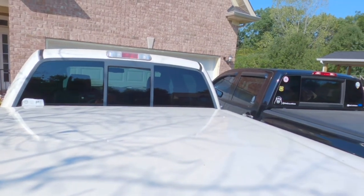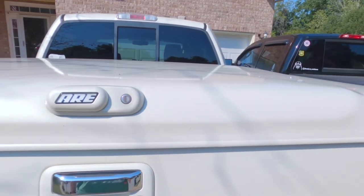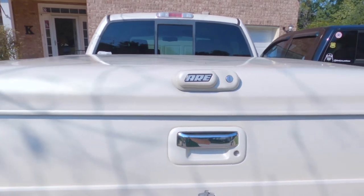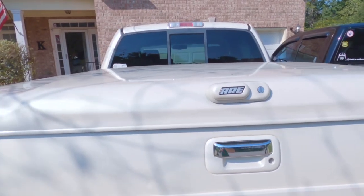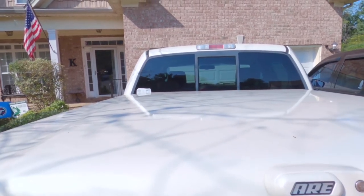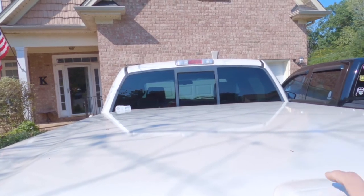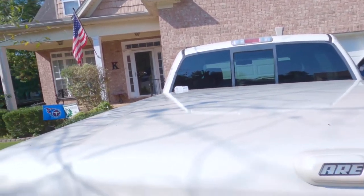I mean, one-handed. And I would say for an older person, might be kind of tough. I mean, it's got shocks and everything on it to help soften the lift and all that, but I still think it might be a little much.